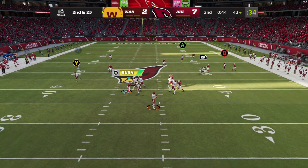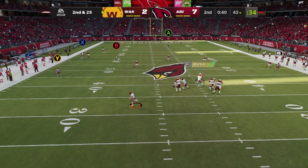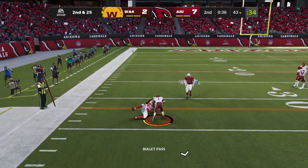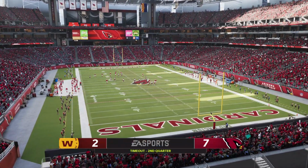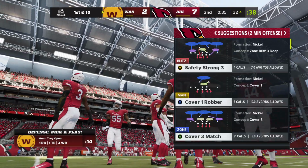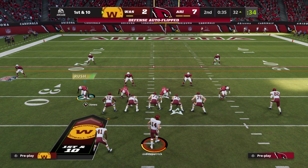Another try after the first down sack. Fitzpatrick, being chased out left. That's caught. It's DeAndre Carter. Now Washington going to use the second of their 3 timeouts as the clock will stop with 35 seconds to go in quarter number 2. From the 32 now, here's first and 10.